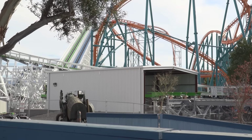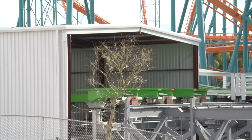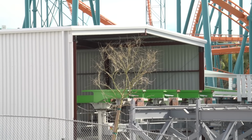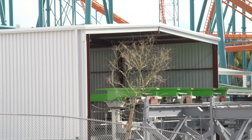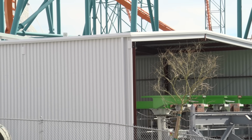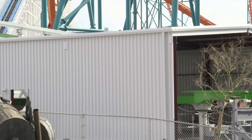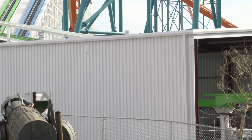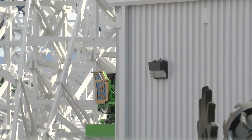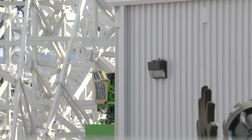Over to Twisted Colossus, we've got a coaster barn. I haven't been here in a while and I haven't seen this, but they got the coaster barn up to protect the trains when they're parked and put up in storage. But what I did notice after my ride is that you can see several of the green car trains just sitting there on the side of the track. And they actually have one that you can see, just one car, not the whole train, on the storage track there.